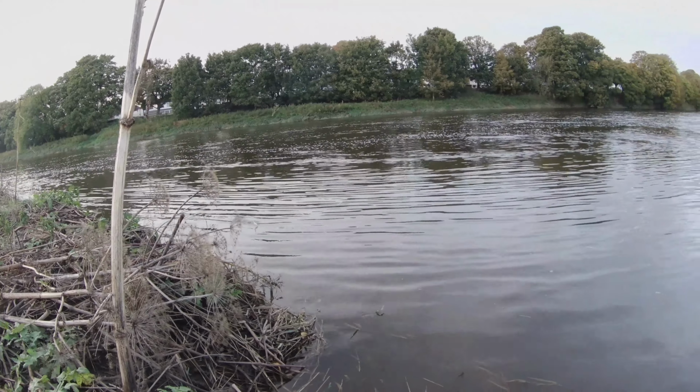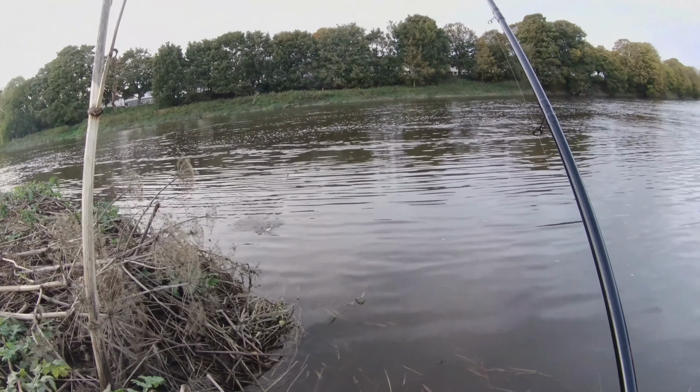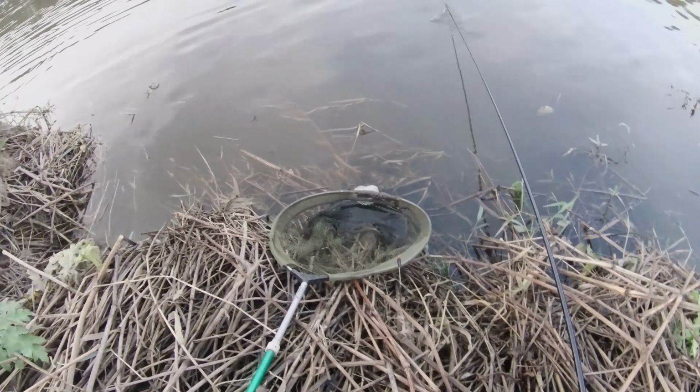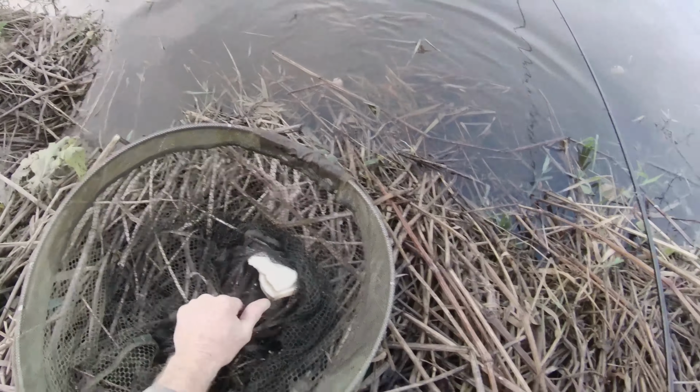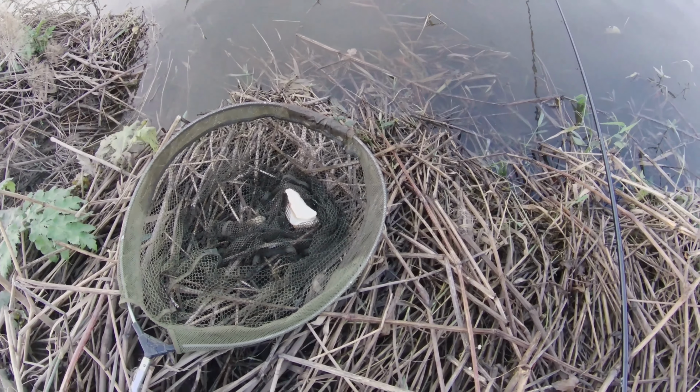They'd certainly found those maggots and casters no trouble, and a lot of small fish, initially dace and then quite a few small roach as well. Great fun and really good sport on this bit of free fishing.